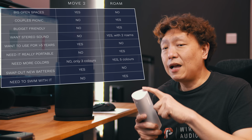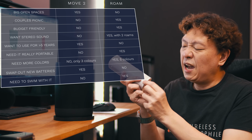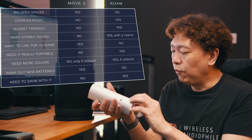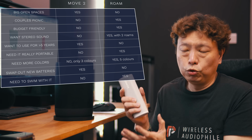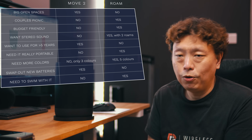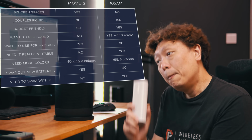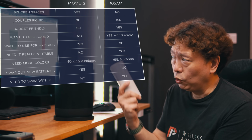Now remember I said it's IP67, meaning to say it's waterproof. So all the edges here are actually sealed shut. There's no screw for you to remove or disassemble the Sonos Roam. In other words, you will not be able to change the battery on the Sonos Roam on your own. So that is one important point for you to note. But then again, it is at $159 or $179 for the non-XL version.